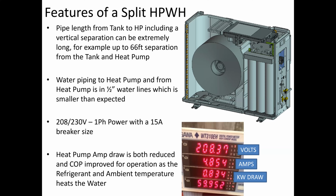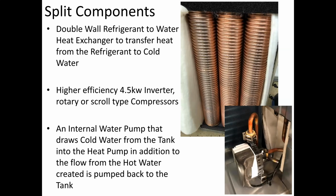One of the setups is that these units will have no electric heaters in the tank, so they don't need any power for the tank on these particular systems. There's no electric energy used over there, so it reduces the breaker size and the actual amp draw overall on these particular systems. And then you can see some of the values that we have on these particular units.